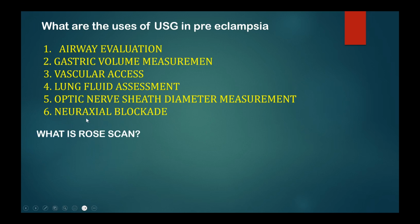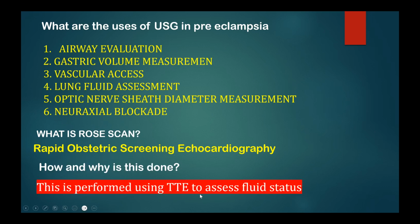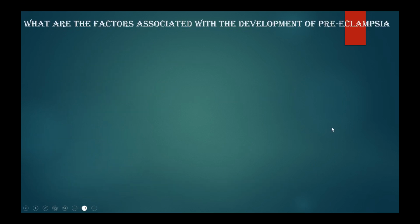What is ROSE scan? Rapid obstetric screening echocardiography, sir, to assess fluid status. Fantastic. Rapid obstetric screening echocardiography. Why is it done? To assess the fluid status, sir. This is performed using transthoracic echocardiography to assess the fluid status in the patient. Okay, so that is one of the things that you have to remember.